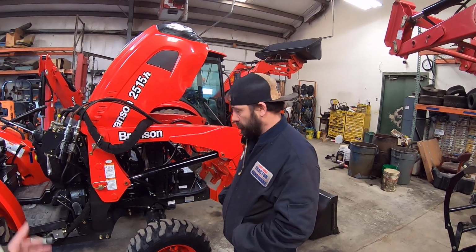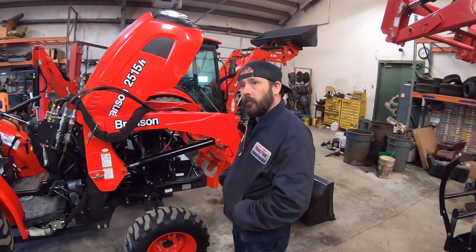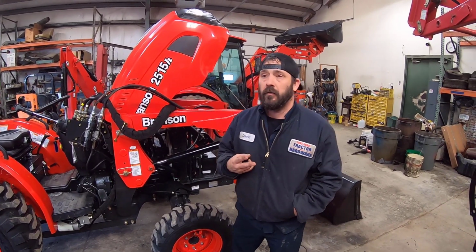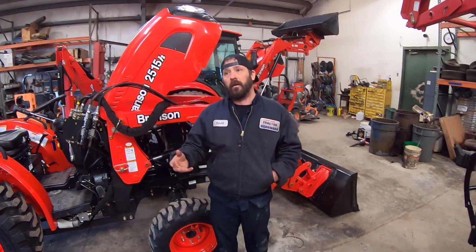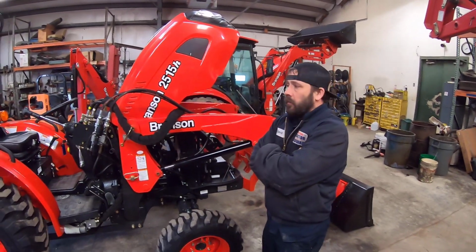TYM has started already taking some of the engineering that Branson uses and incorporating it with some of their tractors as well. Now, Branson does use two TYM tractors, the little 22 and 25, the smaller ones. But even John Deere doesn't make those small tractors, anything that fits in a crate.